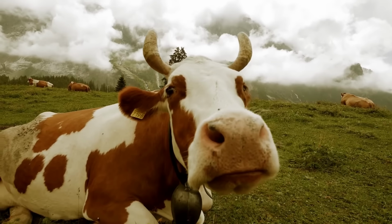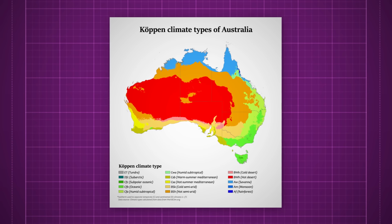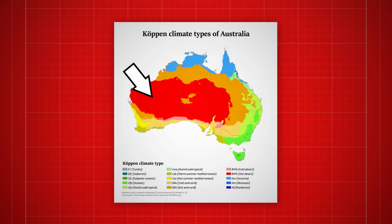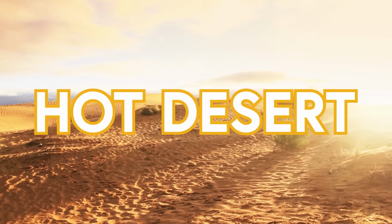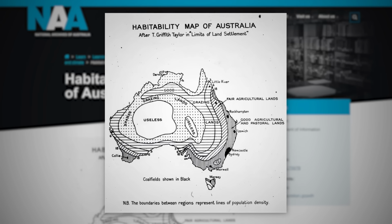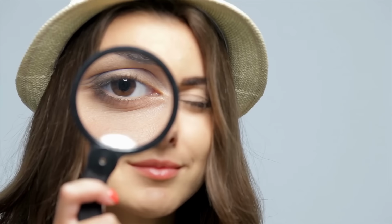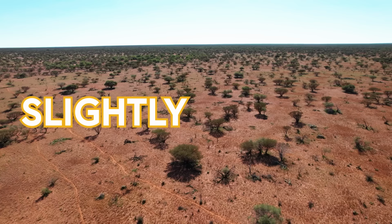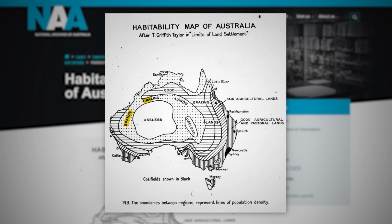Well, a lot of it is explained by taking a look at this map. Now, the first thing you'll notice when you look at this map is that a lot of it is very red, and if you're thinking that seems probably bad, great news, you're about one sentence ahead of me. A huge portion of Australia falls under the charmingly blunt distinction hot desert. European settlers took one look at this desert, gave up, and declared it on this map as useless, overlooking the fact that indigenous people had managed to live off those lands for centuries, but they also took one look at some other bits of slightly less hot, slightly less dry desert, and awarded it the distinction of sparse grazing lands.